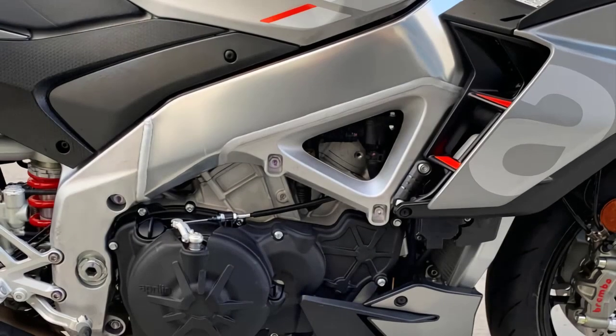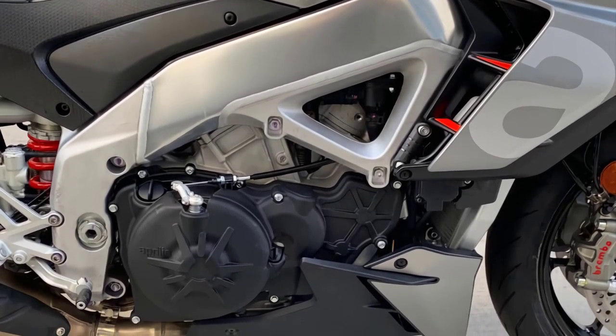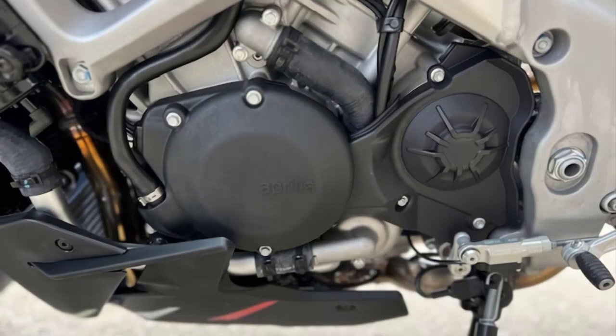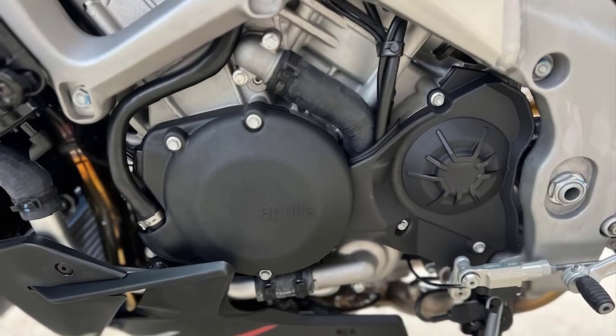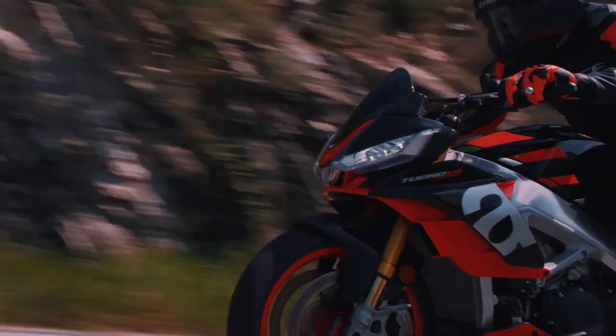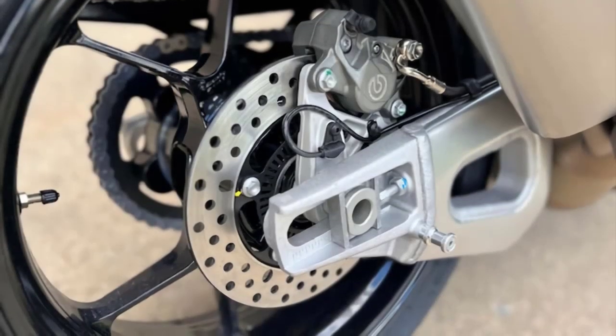Now, let's talk about the heart of the beast, the engine. The 2023 Tuono V4 is powered by a 1,077 cubic centimeters V4 engine that produces an impressive amount of power and torque. With around 175 horsepower and 90 lb-ft of torque, this bike is an absolute rocket on two wheels.